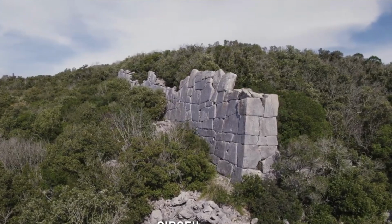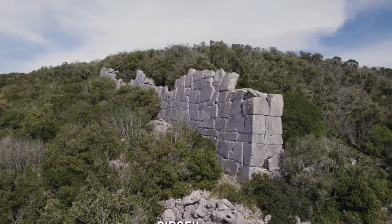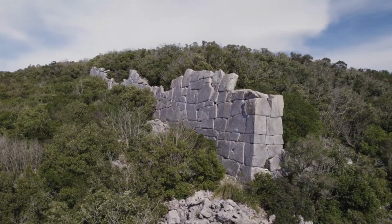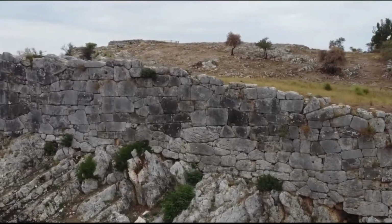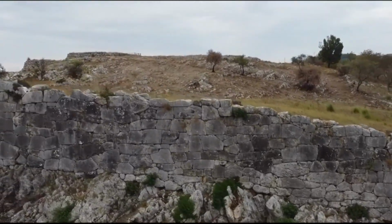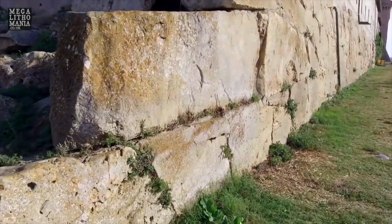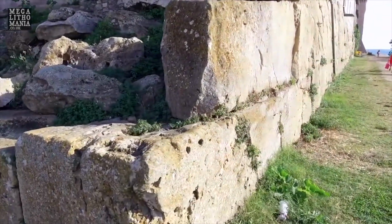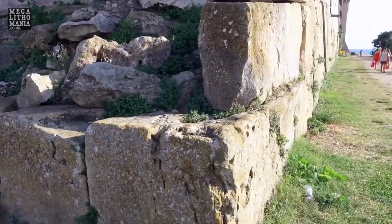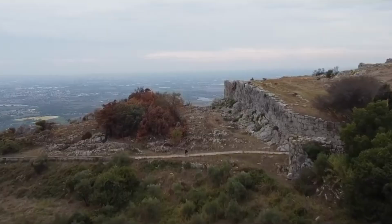The size of the fitting affects the slope. For the wall to be more vertical, the bigger and the well-fitted the stones have to be. And the depth of the stones is important to achieve a solid support. The fitting cannot be superficial, just on the surface. It should be fully 3D. Otherwise, the wall will slide and eventually collapse.